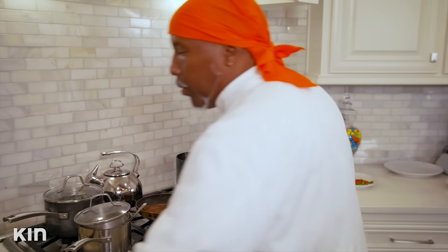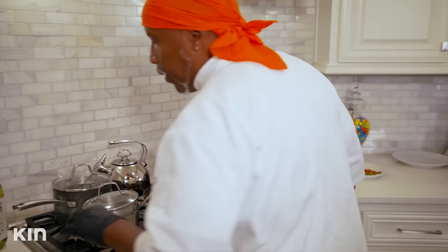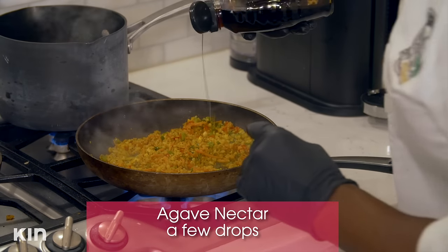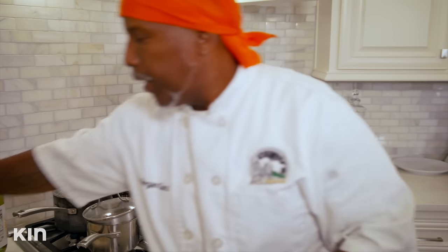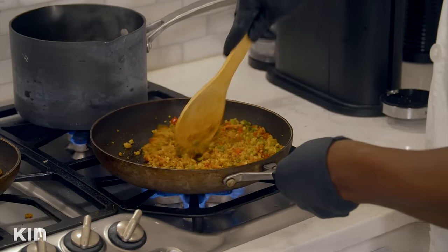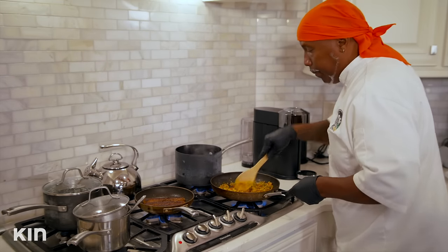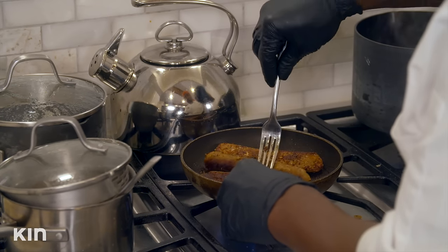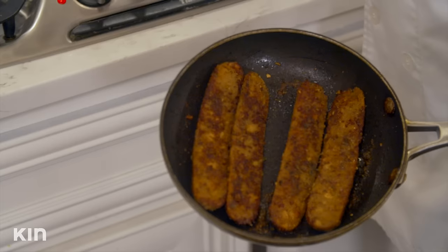Now the last thing I'm gonna do for my cauliflower is add a little agave nectar, which is a little bit of a sweetener, but it doesn't raise the sugar index in the blood. It's great for the diabetics. Okay. I wonder what it smells like in here. Smell it! Okay, let's check these out now. They look great. That's what I like. You dig? That's what we're talking about right there.